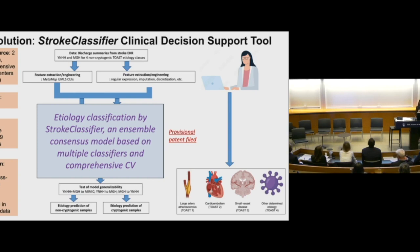Stroke Classifier was trained on over 2,000 discharge summaries from ischemic stroke hospitalizations at 2 large academic comprehensive stroke centers. We tasked machine learning classifiers to predict the cause of stroke as determined by a consensus of 2 or more board-certified vascular neurologists who reviewed the entire medical record. Using natural language processing, we engineered over 2,000 clinical, radiographic, and laboratory features and built an ensemble model of 9 machine learning classifiers. We performed multiple cross-validations and externally validated the algorithm in the MIMIC3 dataset.